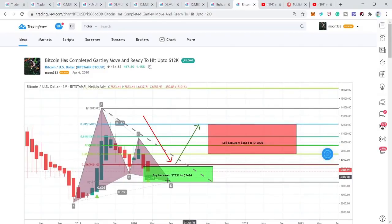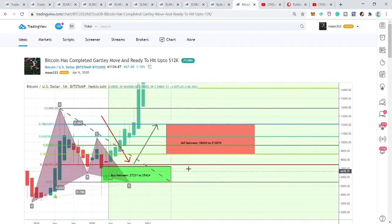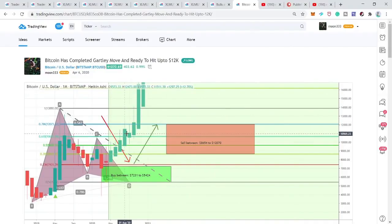You can see so far it has rallied more than 500%. At that time it was $6,800 and now it is above $42,000. The basic point that I want to convey to you is that the continuity of harmonic moves, especially on the long term, like here on the monthly chart where it formed two Gartley moves, is a big signal that there can be a huge move, a huge bullish wave in the price action of any asset.